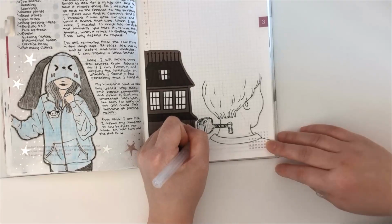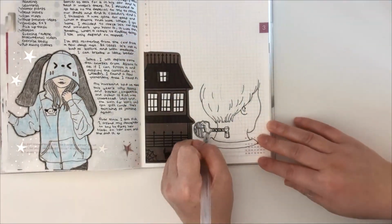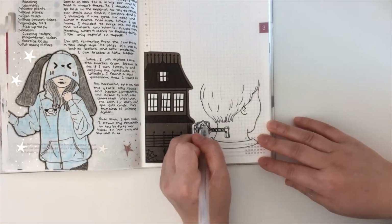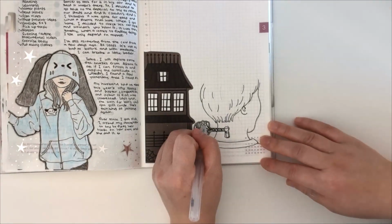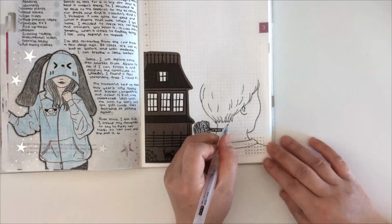When it came to drawing this key, I had to look really hard at the details. After a while, I just went with what I could see and then filled in the rest with my own detailing. With a few more finishing touches, I'm ready to color the drawing.